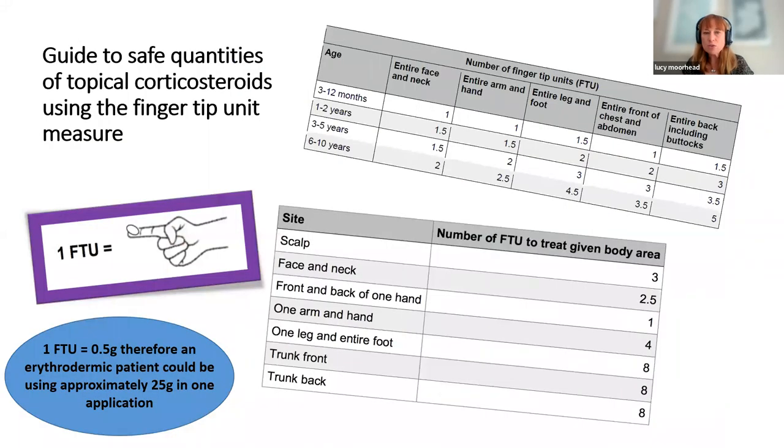In order to ensure that patients are using the correct amount, we recommend that fingertip units are used. So if you squeeze out a ribbon of cream, you can then apply it to about 2 hands worth of skin. But again, just bear in mind that if you have a patient who's erythrodermic, they could be using up to a quarter of a 100 gram tube in one application, so about 25 grams.